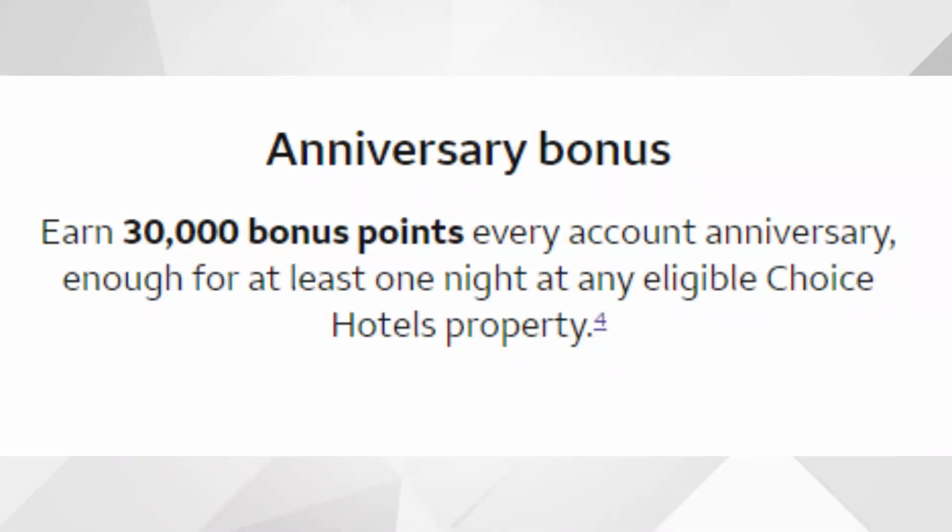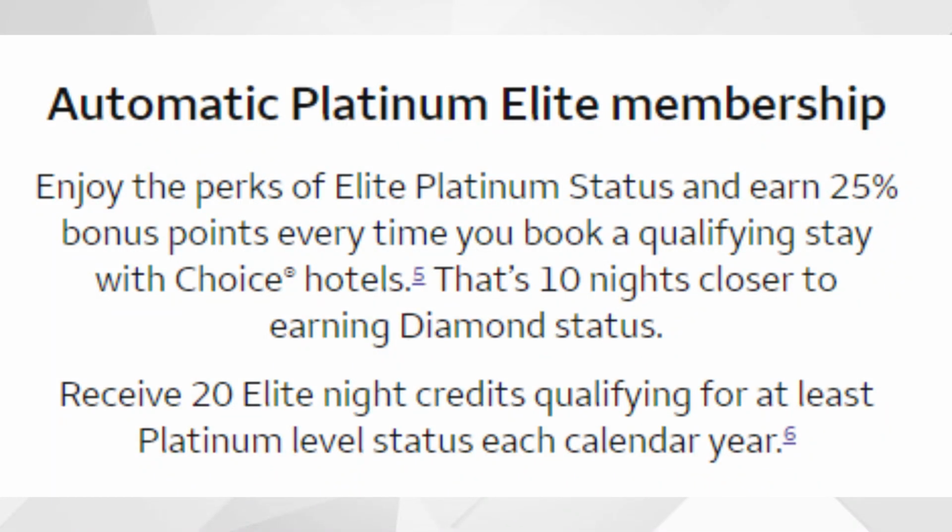Now with this card, you're also going to be receiving some other pretty great features as well. So you will be receiving an anniversary bonus of 30,000 points every account anniversary. This is going to be enough for anywhere between 1 to 3 free nights, depending on the caliber of hotel that you're staying in. Now, in addition to that, you're also going to be receiving an automatic Platinum Elite membership. So with this, you can earn 25% bonus points every time you book a qualifying stay with Choice Hotels. You can also receive 20 Elite Night credits qualifying for at least Platinum level status each calendar year.